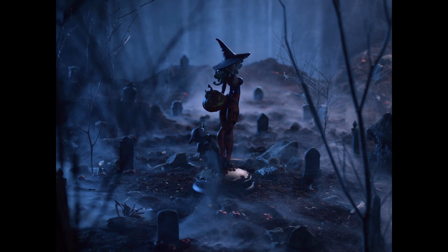We hope you all had so much fun watching today, but we're not quite done yet. We're going to show you a closer look at one more piece. This is a collaboration between Sideshow and industry veteran Chris Sanders. It's his own original design, the Pumpkin Witch statue.